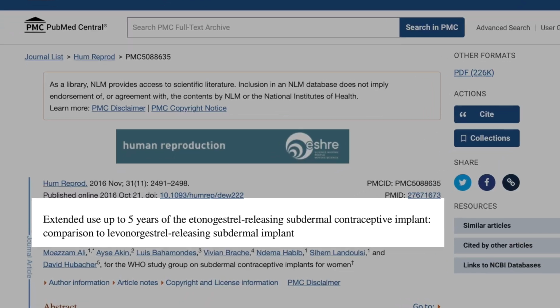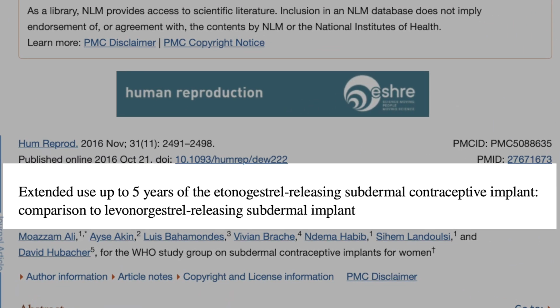So, you're thinking about the Nexplanon. Great! I love the Nexplanon. It is an excellent form of birth control. In fact, it is the most effective form of birth control out there other than permanent sterilization. It is currently FDA approved for 3 years, but the research actually suggests that it's good for 5 years.